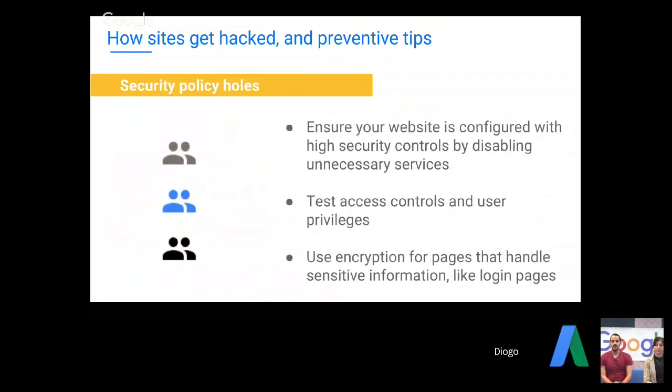And then finally, security policy holes. A lot of times when we allow users to interact with our website, there can be some loopholes that hackers can then exploit. For example, if you give users extra authorization to areas of your website that they shouldn't have, or if you don't require users to provide a stronger password, and so on. So a couple of tips here: ensure that your website is configured with the highest security controls, disabling all unnecessary services. Also make sure that you test the access controls and the user privileges.